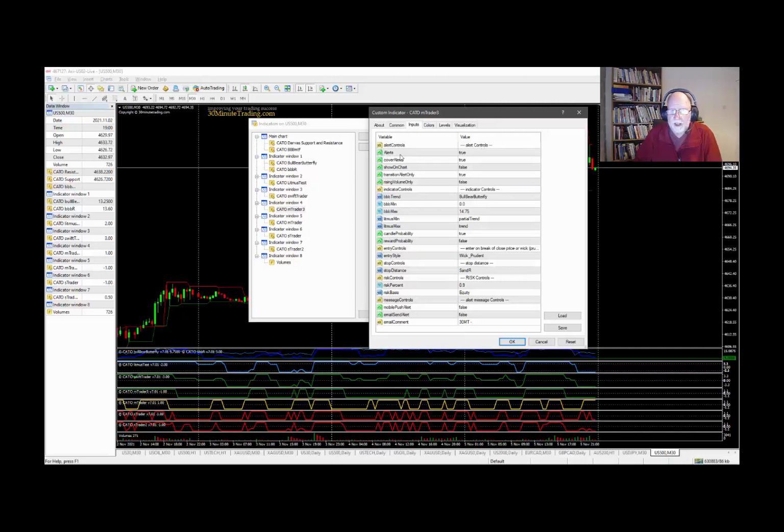The first thing says, do you want to see alerts? And I've said, yes, I do. That's the default. Do I want to see cover alerts? That means that if you get a signal going the other way, I want to know on the trade screen, on my alert screen, that there's a possibility the trade is going the other way. So that's basically cover this trade alert.